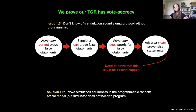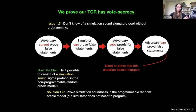We didn't know how to do this without programming, so what we did is we programmed, but carefully. So the problem that I'm presenting here is: is it possible to construct a simulation sound sigma protocol in the non-programmable random oracle model?